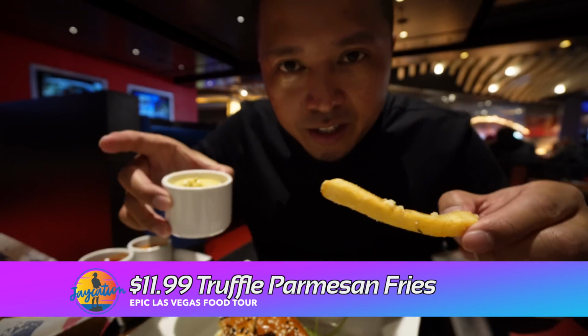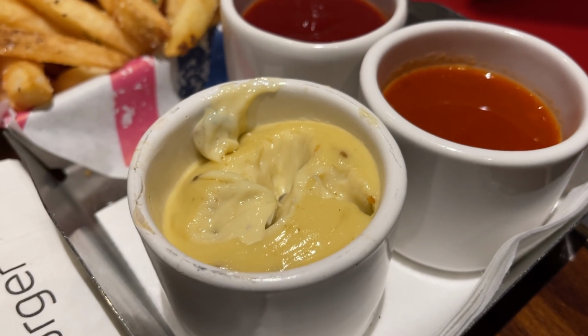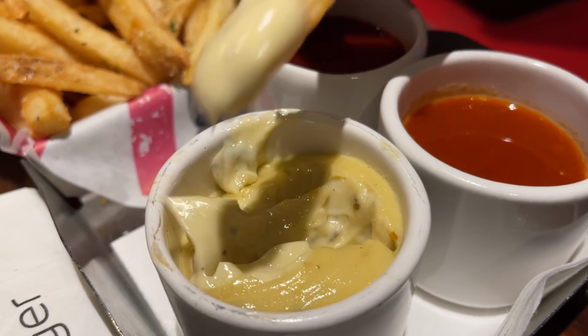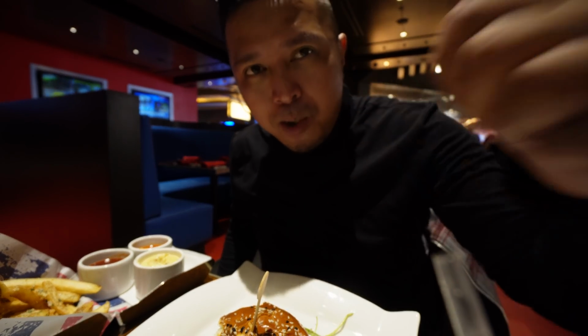One last thing, the truffle sauce right here is on point with the truffle fries. You gotta try it out when you're here. So good. 2 thumbs up.